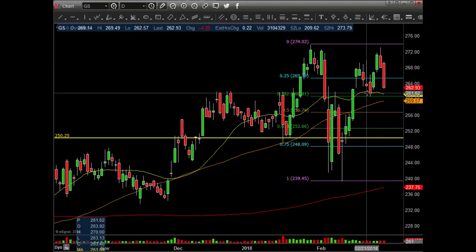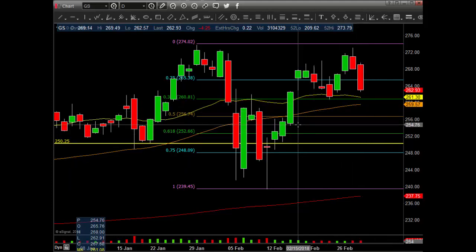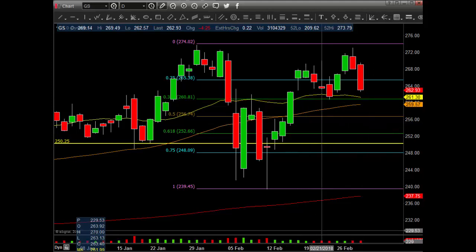This thing comes back, fills this gap. The gap is right around 261.56. If we close below that and maybe get in between here, or possibly getting back below the 50 MA, then we'll see where this thing goes. That's good support here in this green bar at 254, say 255 area, so watch for that as well.